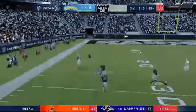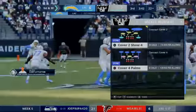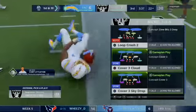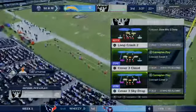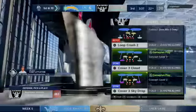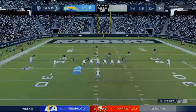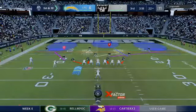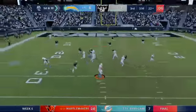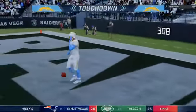Now it's Herbert. To the left sideline, it's complete. And he's going to have another first down as the tackle comes at the Raiders' 22-yard line. 23 yards the pickup there. First down, Justin Herbert going to throw deep for the end zone. And he's going to look that one in one-handed. What a catch for the touchdown.